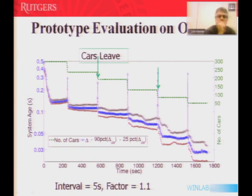Okay, the interval setting for this was 5 seconds. A 2 second interval really was very difficult to get to converge. The factor was 1.1. All these parameter settings are based on many simulations and experiments I did. There is no real theory behind them. Okay, so if this is clear, then I'll go to the next question of my thesis.